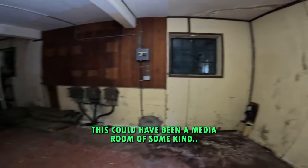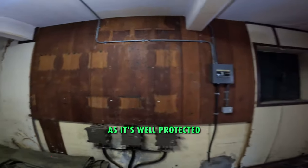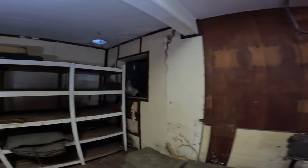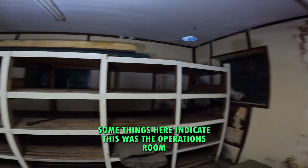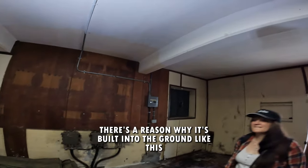Could this be the director's station, as in the articles? And also the radio commission in the ground building.